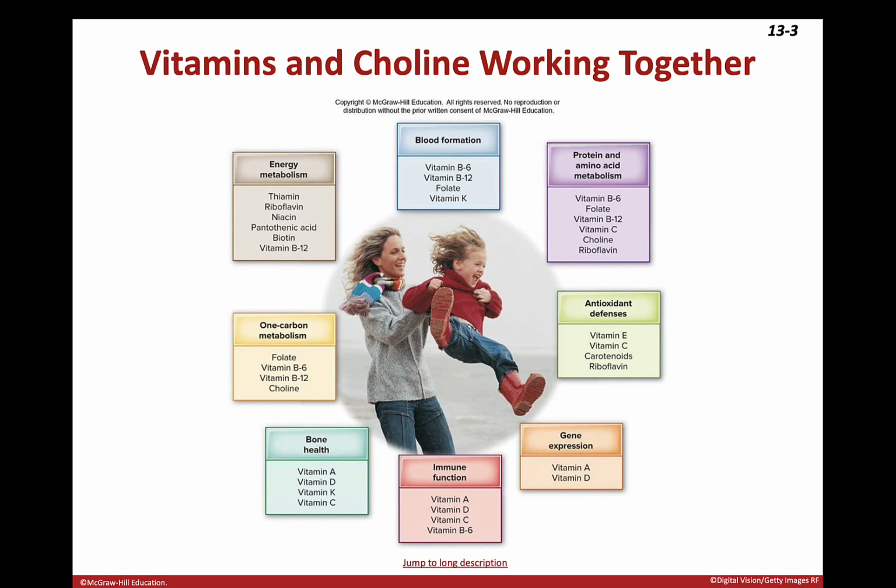Now, here, one of the things that I want to point out are all of the functions of vitamins and choline. Now, please keep in mind that this is not something that you need to memorize. And the other thing that you have to remember here is that all of these processes are using both water-soluble vitamins, lipid-soluble vitamins, and choline. So all of them play a role in blood formation, protein and amino acid metabolism, antioxidants, the expression of genes, immunity, carbon metabolism, bone health, and overall energy metabolism. And this is something that we should remember from when we were going over Chapter 9.